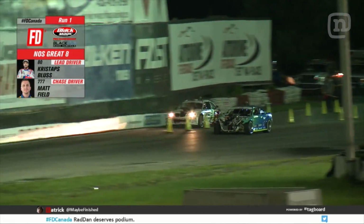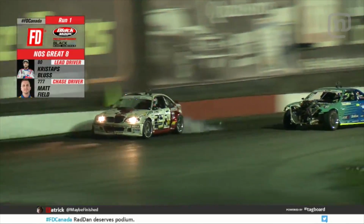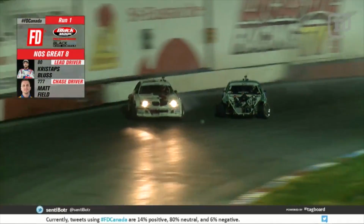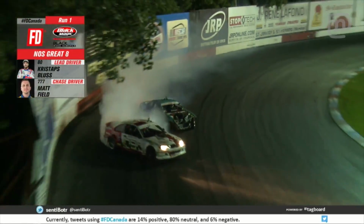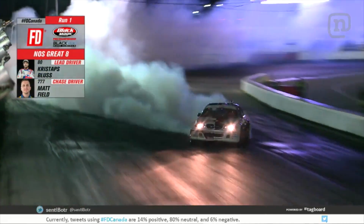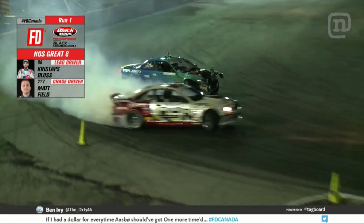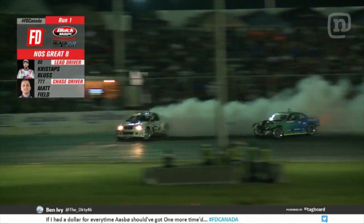Christos Blush and that of Matt Field. Blush will lead. Blush initiates into that outer zone. And Matt Field, you can see again, we were talking about Blush really having that horsepower and pulling away. Fast through the course, quick transition, but Matt Field, he's hanging in there. Given the circumstances, not as much angle, but now still just fighting for it.